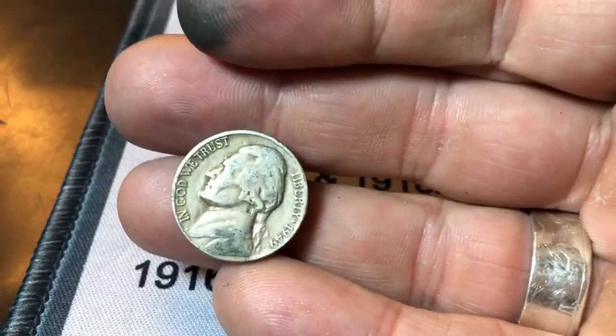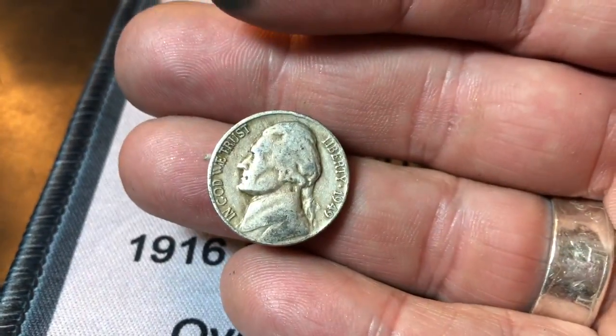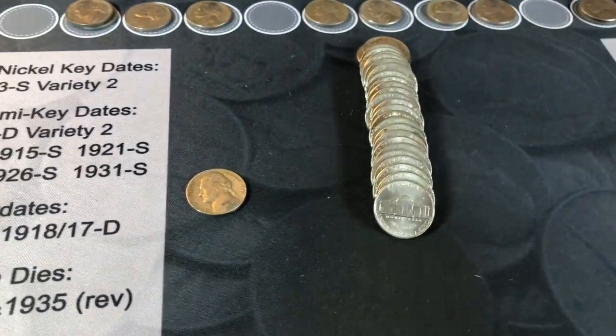I don't really see it. You'd want to see a lot of the S up here, and I know there looks like there's something there, but that's just regular damage. I don't think this is a 49 D over S. I'll double check it under the loop, and if it's something worth mentioning, I'll bring it back in. Otherwise, we'll get back to the hunt.